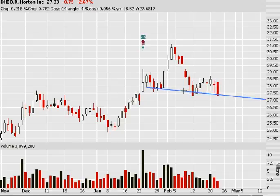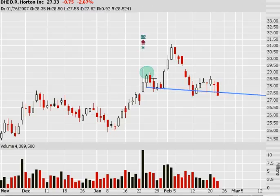We've got a bit of a head and shoulders going on here on DHI. You can see the first shoulder going on right here, the head taking place up here, last shoulder right here, and it's starting to break through that neckline. So this means for a stock like this, you're going to see about a 3.5 point reversal on DR Horton.